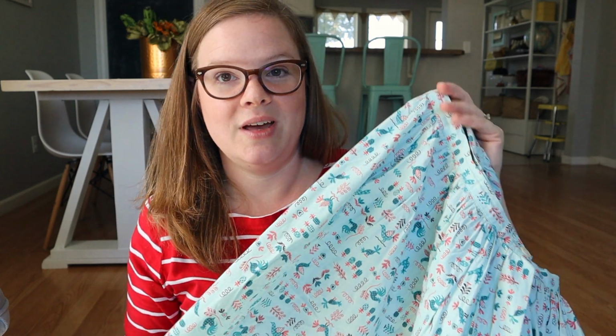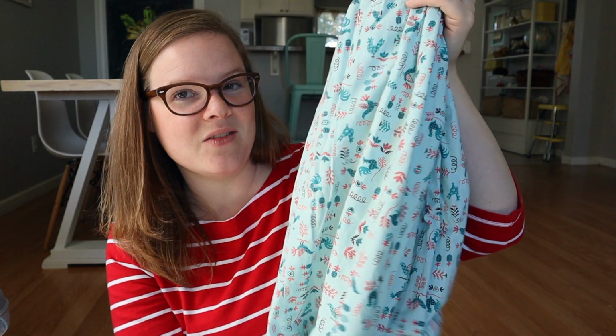So I don't know if this is fabric that is made to look vintage and this is just somebody's project, or if it is actually a vintage skirt. It feels vintage, but I'm not an expert. So if you know anything about this kind of fabric, let me know in the comments.